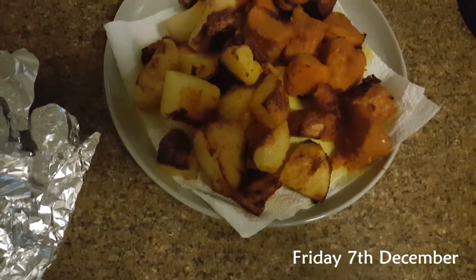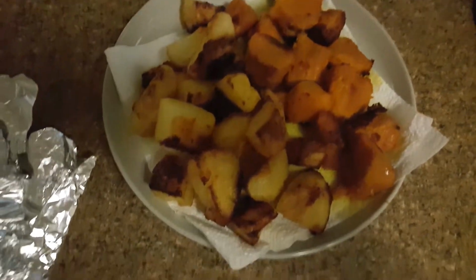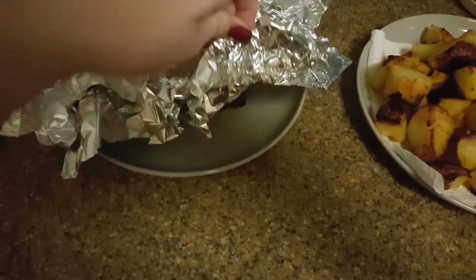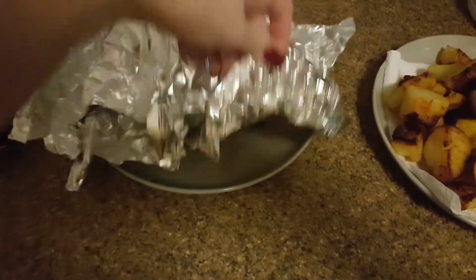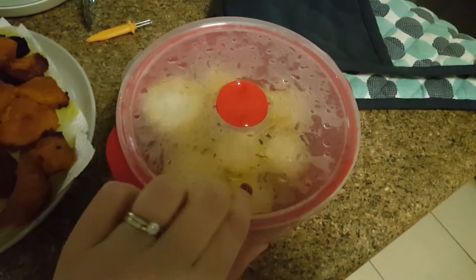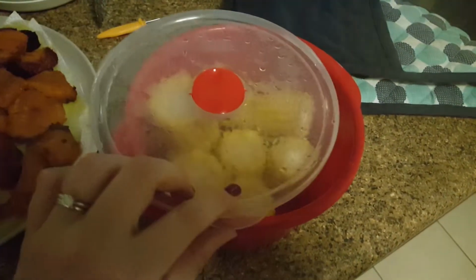Roast potato and pumpkin. Nice and crispy. And roast lamb under there. And in here... Can I have a spoon, please?